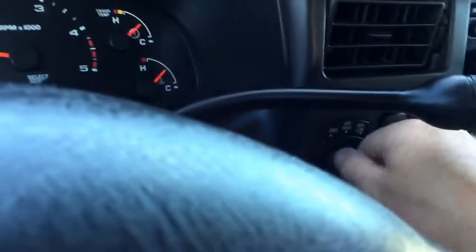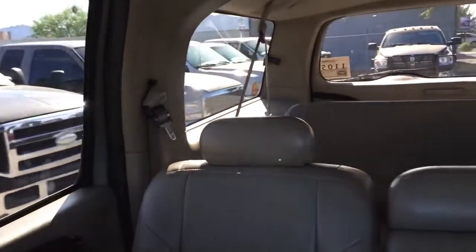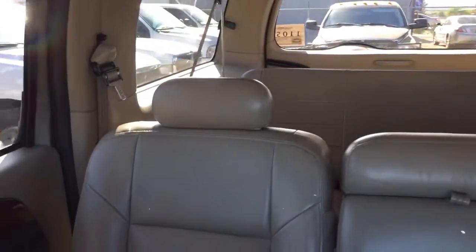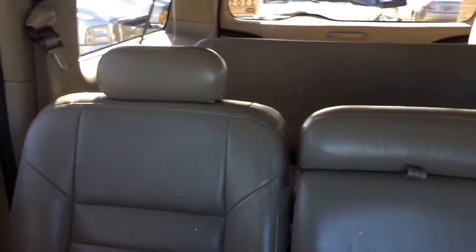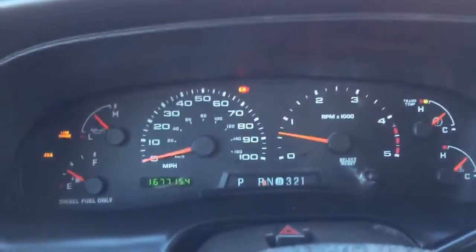Neutral. We're gonna go to 4-wheel drive. Low. Now we're in 4 low. We're gonna go drive, and we're gonna go reverse. I'm gonna back it up and check the parking sensors here and see if they work, make sure they're working okay. There they are. They are working fine. We put it into neutral. We put it into 4 high.